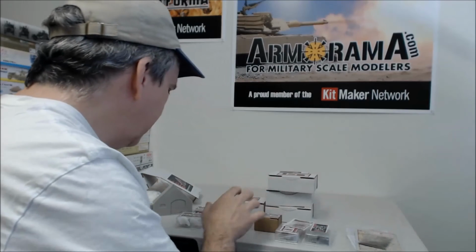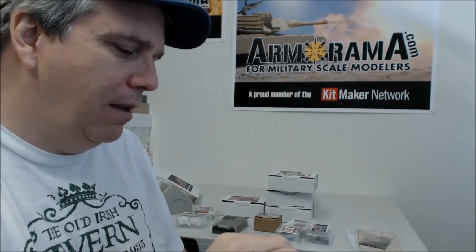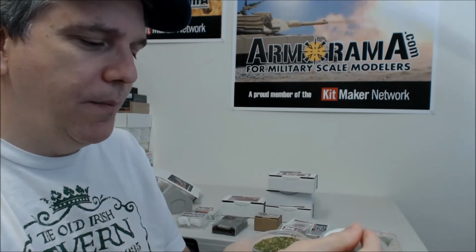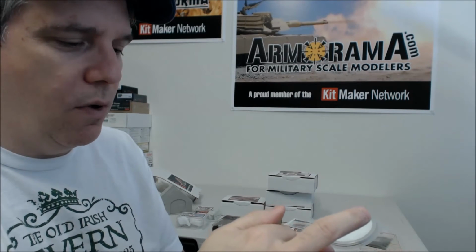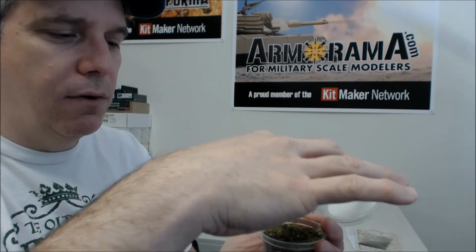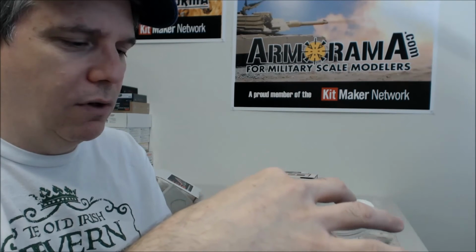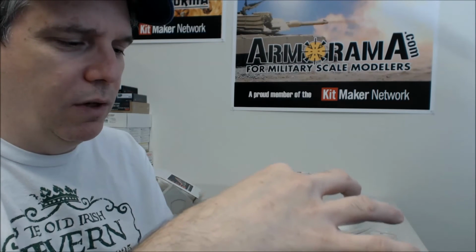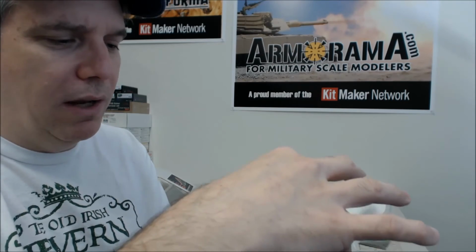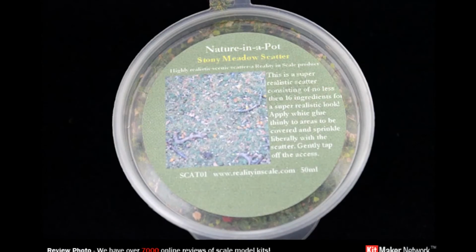So that finishes up those, and the last two things we have are the Nature in a Pot, which I'm going to open up very daintily, but it is essentially just small grassy-like or ground-like cover, and it's very easy to work with. It does bunch together a little bit, it looks like. So even with glue or something, you could probably create small shrubbery and even small scale scenarios.